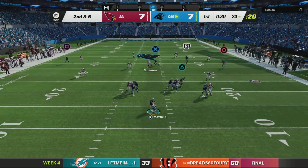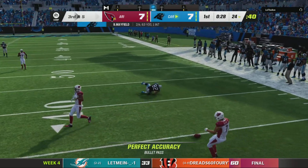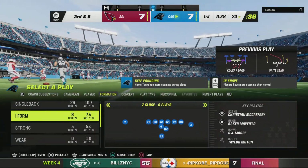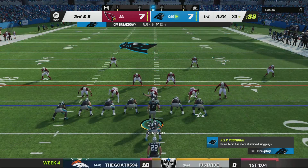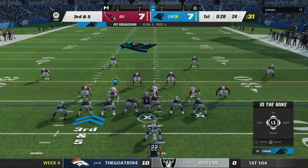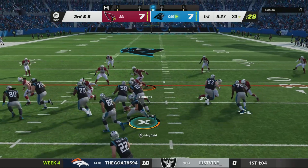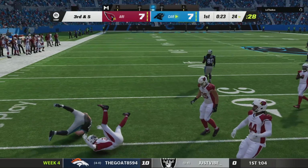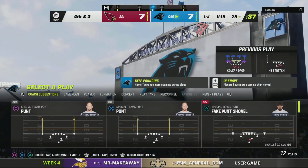Mayfield now. And he fires one incomplete. He's not exactly had a banner start to this game. We're still in the 1st quarter. He's already thrown an interception, and that should have been the 2nd one. They come up now 3rd and 5 following the incomplete pass. A handoff left, McCaffrey. And they'll get him down about 3 yards short of the 1st. 2 yards on the pickup there.